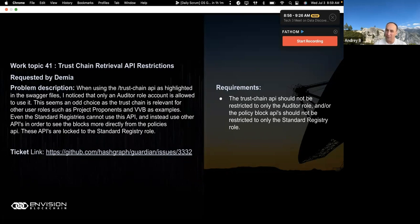Whether an enhancement to this model needs to be made is a matter of discussion, but we've captured that in this ticket. Next slide, please.